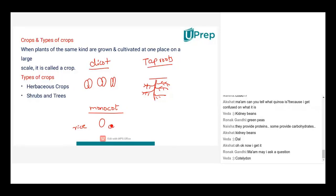Even for that matter, corn. If you have seen corn, the corn that you eat, boiled corn and all, that also just has one cotyledon. That doesn't have two cotyledons like chana dal, moong dal and all. These kinds of monocotyledonous plants will have fibrous roots. Fibrous roots means they'll have one point, and from that one point, the roots will go like this. This is called fibrous roots. So is it clear to all of you?